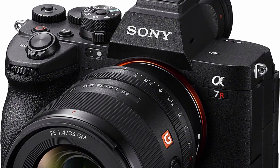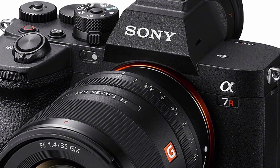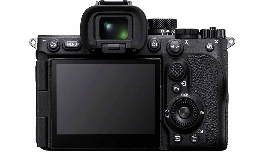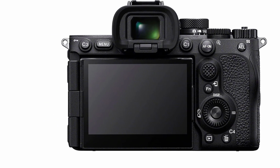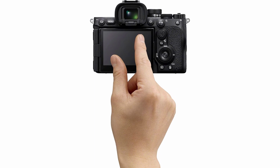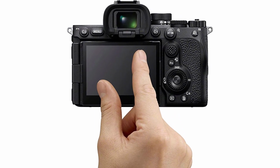There's also a lot of overlap between shooting landscape photography and cityscapes, vehicles, and even working with subjects like people and animals. The Sony A7R V excels at capturing this wide variety of subject material for when you want to mix things up and not just shoot traditional landscapes.